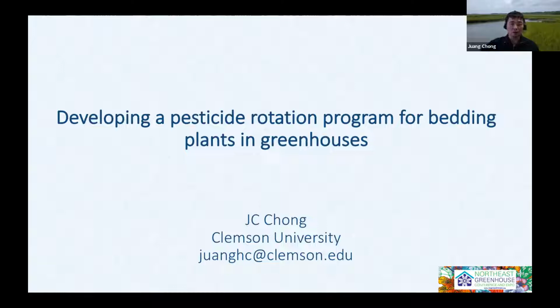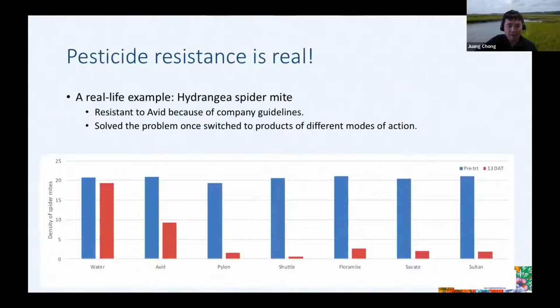So today we're going to talk about pesticide rotation. And when we talk about pesticide rotation, of course, we are talking about pesticide resistance. I hope that most people agree with me that pesticide resistance is actually real. It's not a myth, really. And I have come across several cases of pesticide resistance in the past.